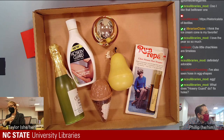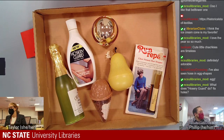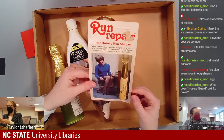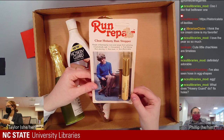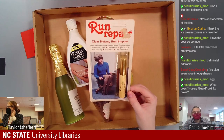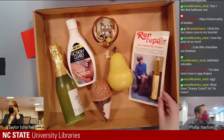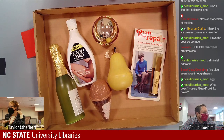And we actually have in this collection little laundry bags that they marketed for hosiery, that women would put in the bag and then put in a cleansing bath with their hosiery guard. And we also have the run repair. I remember growing up, I was always told to use hairspray or clear nail polish to stop runs. So I was never actually aware that there were specific products to stop runs in your pantyhose. That was new to me when I came across this collection.